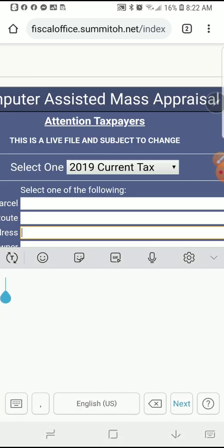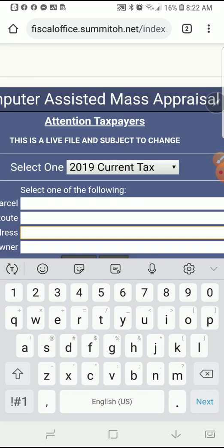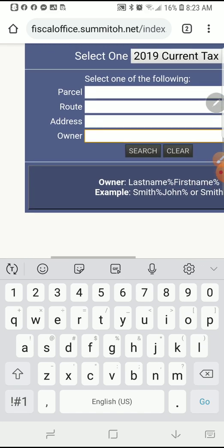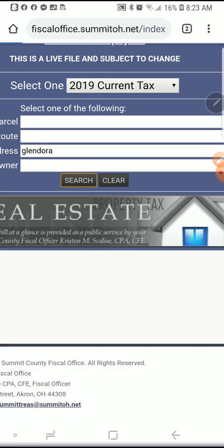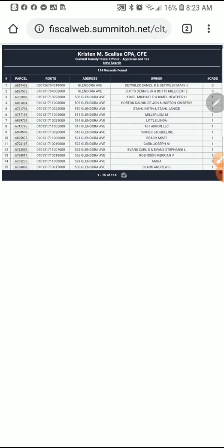Now you can't put the number in, it won't search for it specifically, so you got to do a street and do it manually. So let's do Dorchester. Let me see. Now let's just do Glendora. We're going to look up Glendora Avenue, and you do search. Now it's going to pull up every house that's on Glendora Avenue.